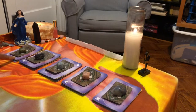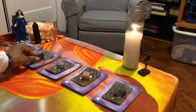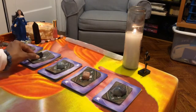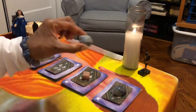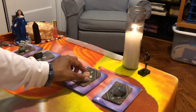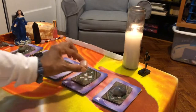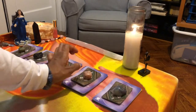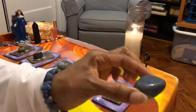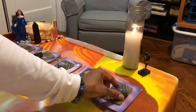All right, we've got 5 piles here. The first pile is Vesuvianite. The second pile is the black Tourmaline. The third pile is Sodalite. The fourth pile is the Sunstone, one of my new stones that I got in, and I'm going to do a video about that. And the fifth is one of my favorites, blue Obsidian, which is also on my wrist.